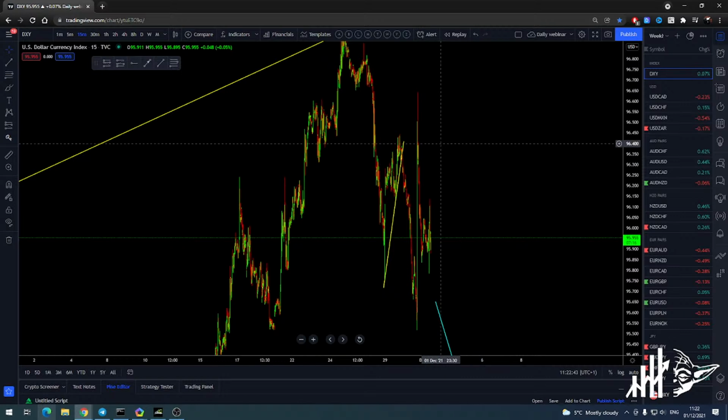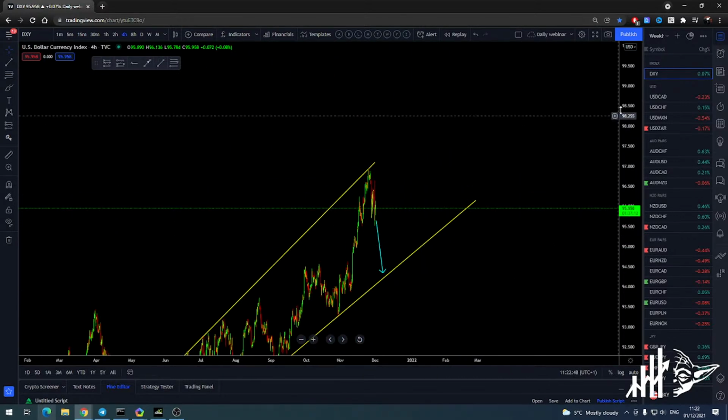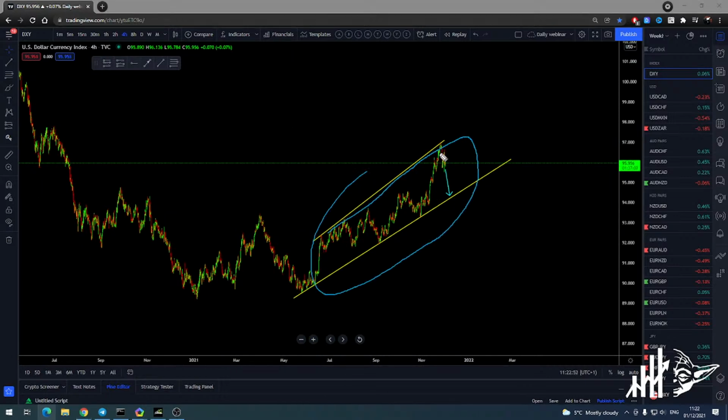Let's see what we have for this week to watch. DXY, I'm still watching this to push lower. What I'm watching: these two firstly go back at the trend line and then keep on pushing lower back at those lows. This will be my first target, and I think the dollar has a lot of potential, especially on the other pairs. The euro dollar will form a good potential.